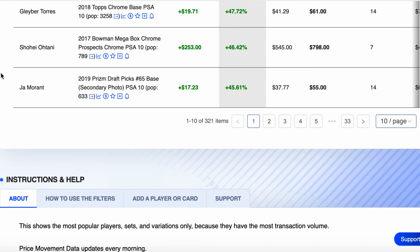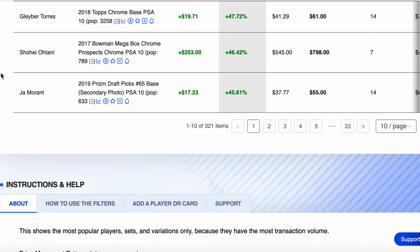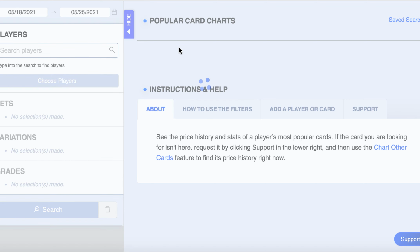Next on the list, Gleyber Torres. It's 2018 Topps Chrome, pop count of 3258, 14 sales on the week, up almost 48%. Let's pull up Gleyber's chart here.